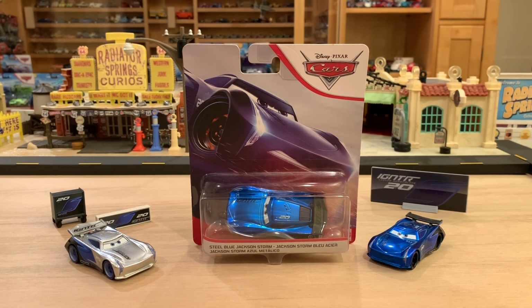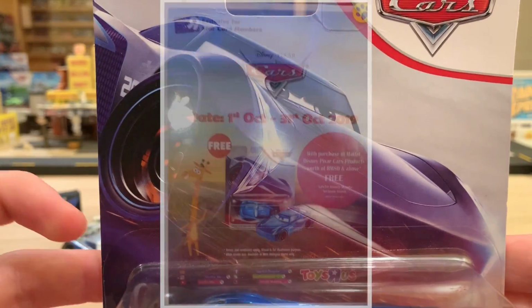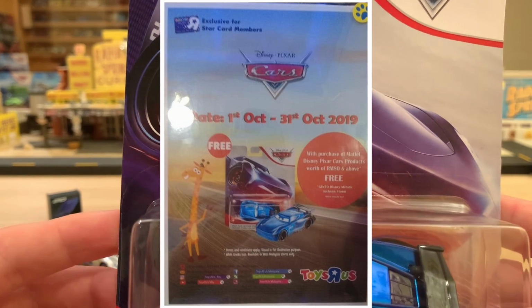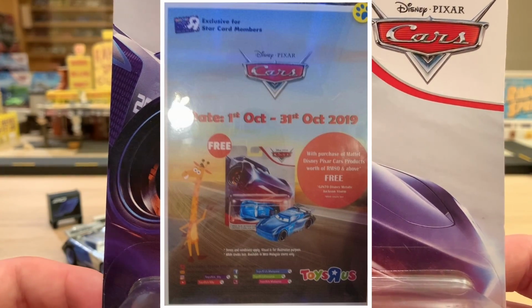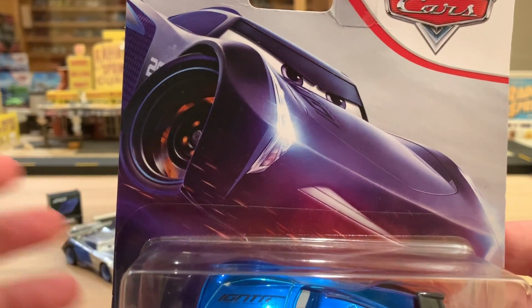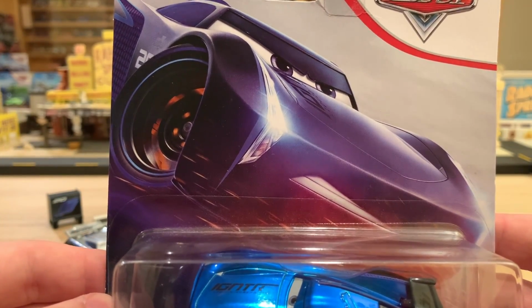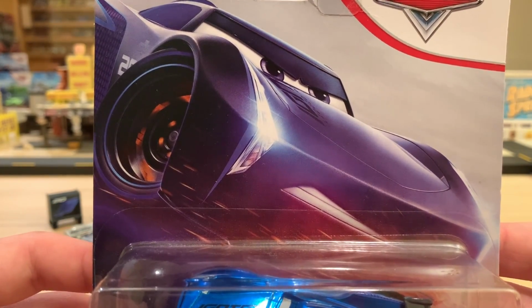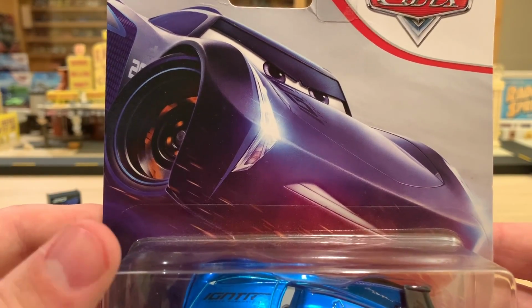Let's just start with some history here on the Steel Blue Jackson Storm. Now, this is, like I said, only available in Malaysia for a Toys R Us promo. Some sort of, buy something, you get this guy for free, essentially. They do those, or they used to do those a lot here at Kmart and Toys R Us as well. But they completely stopped when those stores pretty much just died. Kmart is barely surviving. They're hanging on by their last breath.